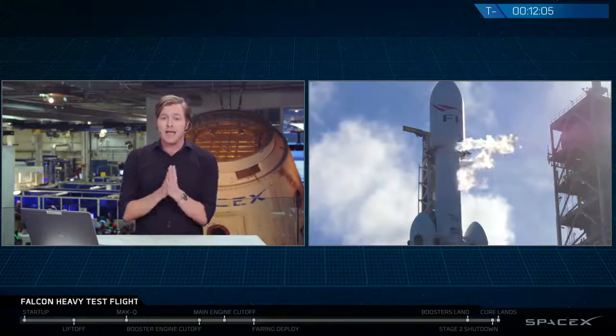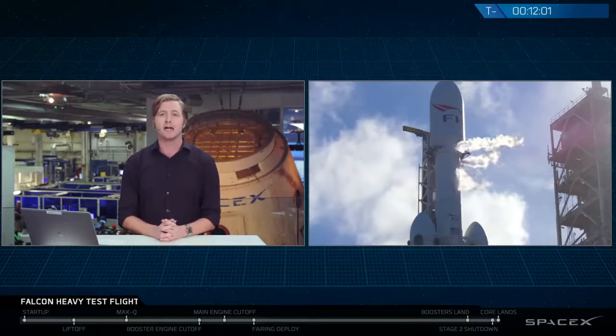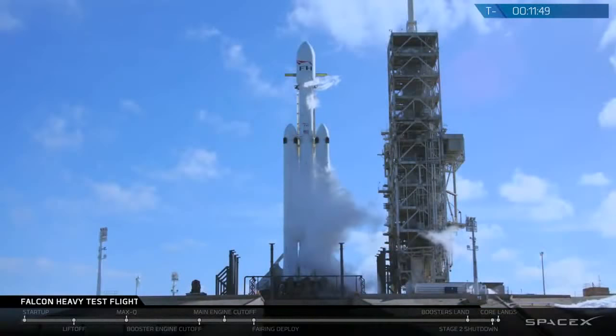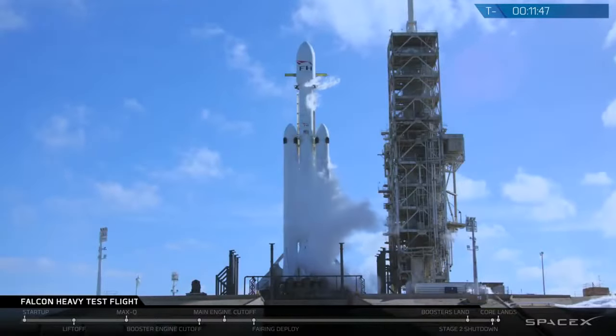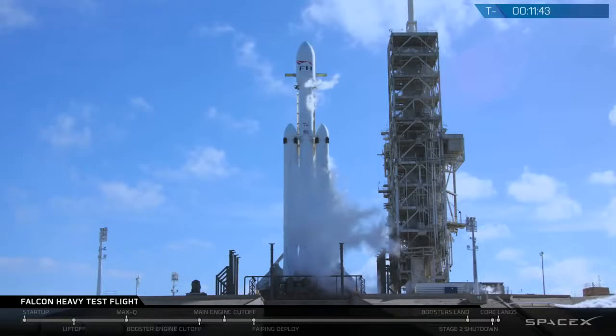So countdown is still proceeding nominally. So let's check in again on how Falcon Heavy is doing. We just passed T-minus 12 minutes in the countdown of the test flight of Falcon Heavy. Fuel is completely loaded on the second stage. The first stage is also loaded with fuel, except for a small top-off that'll happen between T-minus 7 minutes and T-minus 6 minutes.